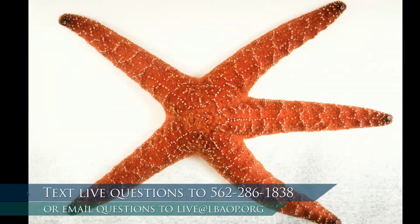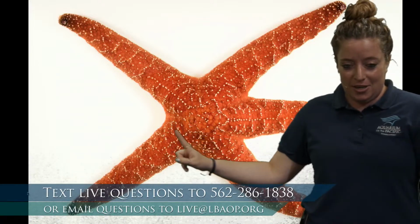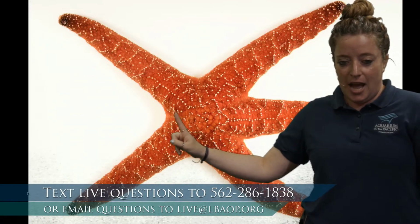And here we go. Let's see where we can spot the madreporate. Sometimes it is hard to see, but there is a spot on the top of our sea star. Usually it's off to the side, maybe around here. And what that madrepore does is it pulls water into the body of the sea star.